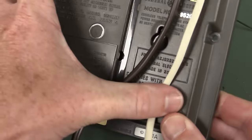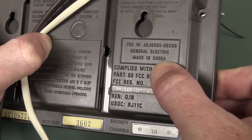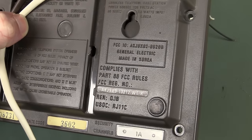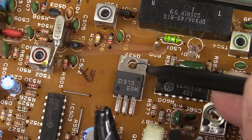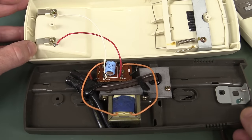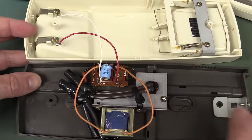Because Marty says all the best stuff's made in Japan. Korea. Korea was dodgy back then. Now it's like, oh, all the best stuff's made in Korea. South, that is. And nice attention to detail. You've got to stop that TO220 flapping around in the breeze. Thank you very much. And state-of-the-art charging solution on the base station. I mean, we've got a diode and everything.